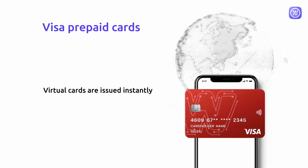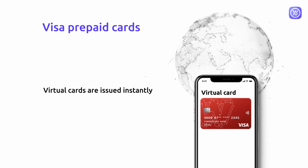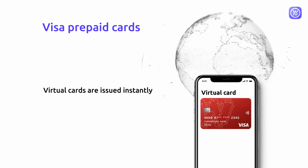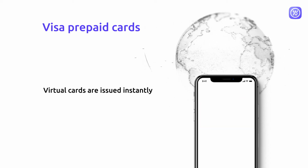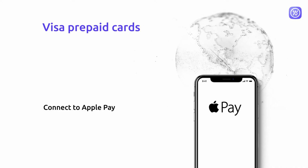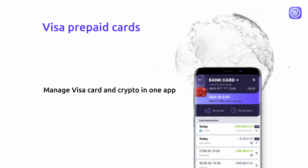But if you don't want to wait for a plastic card to arrive, order a virtual one. Virtual card will be available for use immediately after successful verification. Link both physical and virtual cards to your Apple Pay and enjoy using your crypto trading profit for online payments. Card can be managed in the OWNR Wallet app.